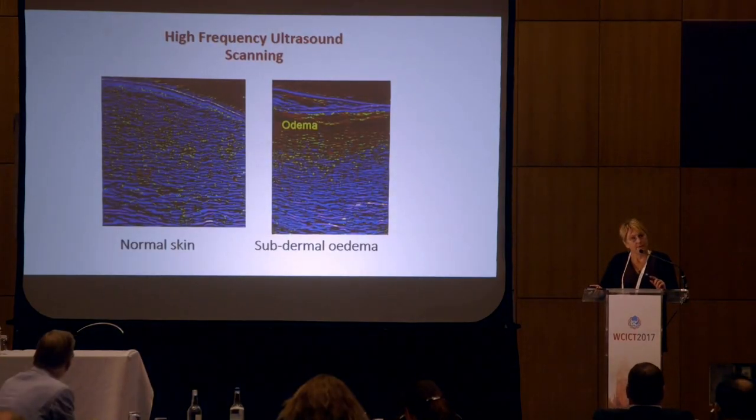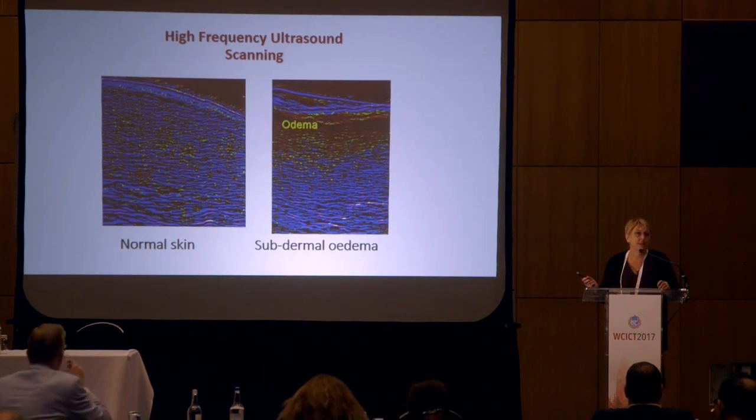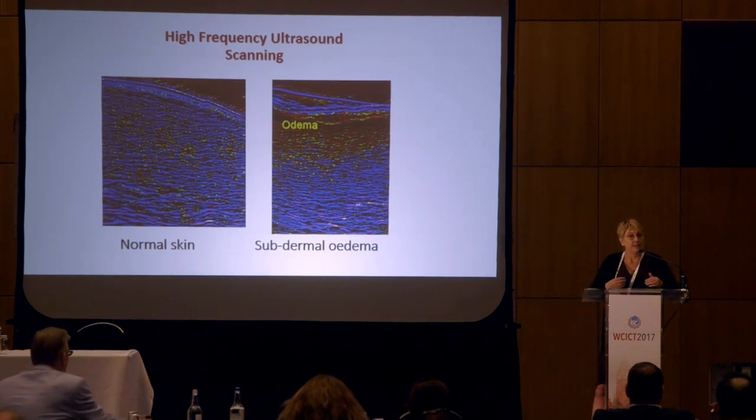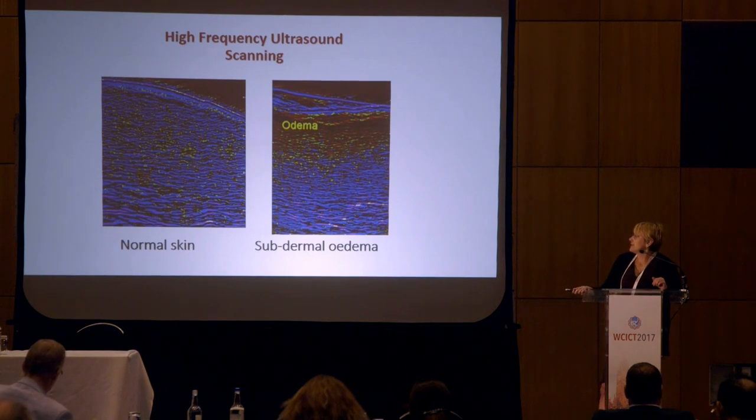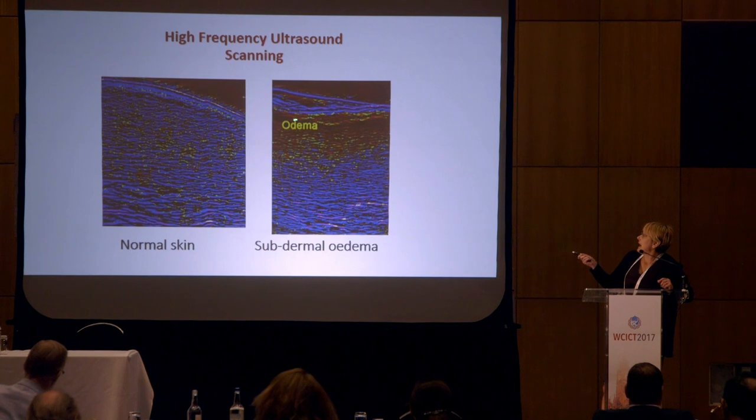They all had their alternating mattresses, their profiling bed frames, and they were all on appropriate repositioning regimes. We also employed the use of high-frequency ultrasound scanning. With this, in the normal skin, we have the epidermis at the top, underlying with the dermis, and then the subdermal tissues. You can see the pixels are quite regularly ordered, quite close together, and the area shows up as blue. In the edematous tissues, the pixels are much further apart, they've migrated, and it's shown up by this reddened area.